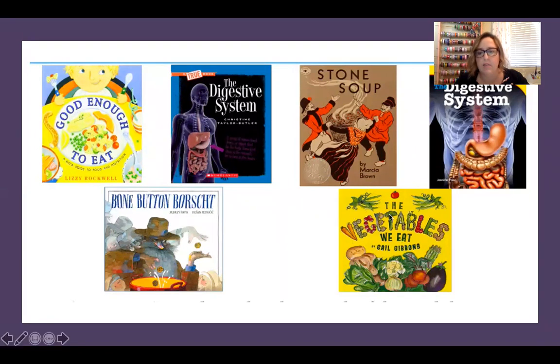I see this book is about vegetables. This one's about soup. I'm not sure what Bone Button Borscht is, but this guy looks like he's cooking something. So something tells me these are all about food. The digestive system, I'm not quite sure necessarily what those have to do with these other food things. But we're talking about food in our body. So maybe these have to do with my body and food. So let's continue. If you still wanted to fill some things in about these on your Notice and Wonder chart that you drew of some things you noticed and wondered about all of the books in this module, you can pause the video and do that.